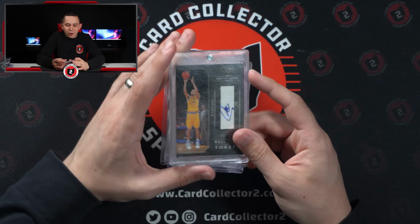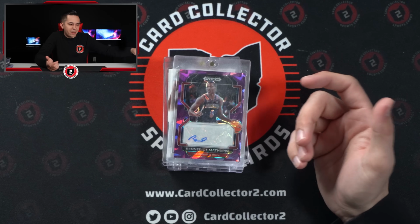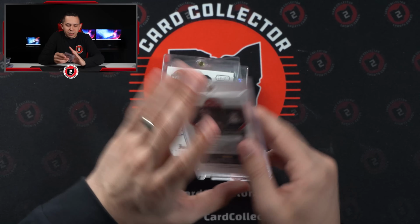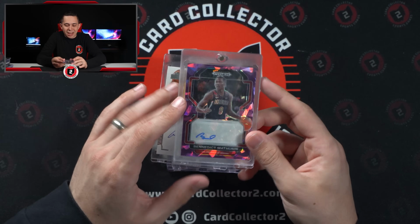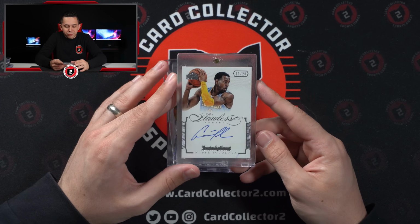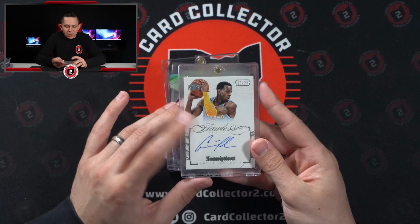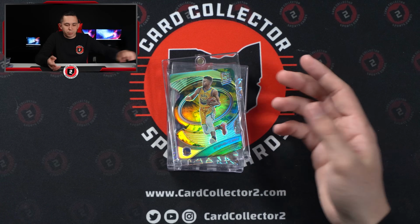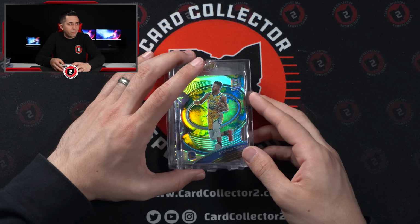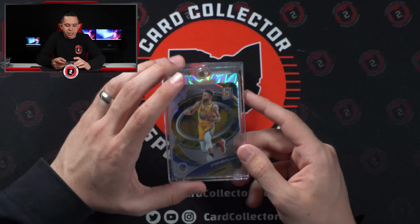Steph Curry auto, reigning 3s, numbered 17 of 99. Again, just can't go wrong with Curry. Matherin, numbered to 99. Iguodala on-card auto from Flawless out of 20. This is 12-13. I think that's first year Flawless. It was in football, or football was 2014. So I think 12-13 is first year for basketball.